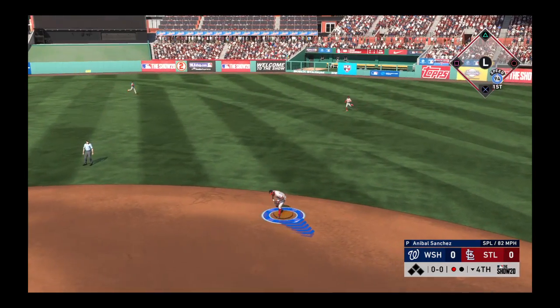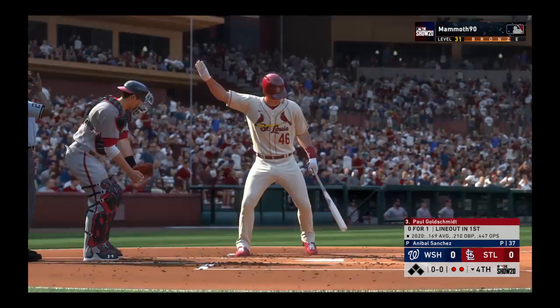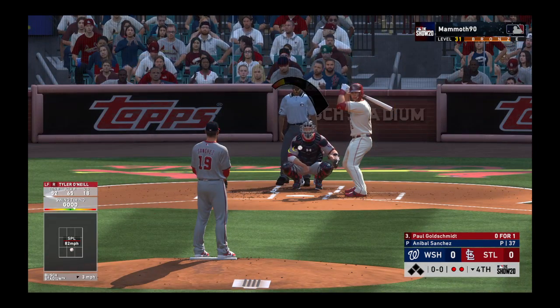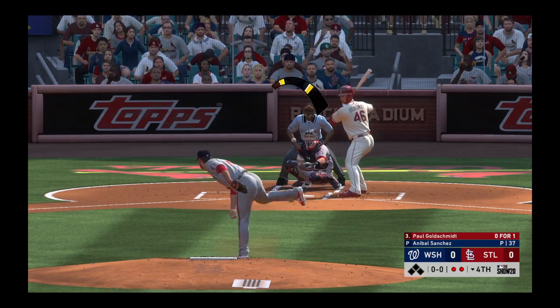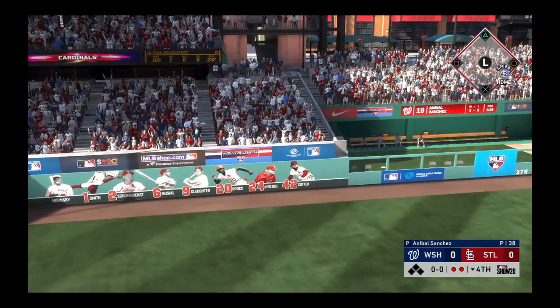To second for Kendrick. Fielded cleanly on the first, and Sanchez has got it working now. There are two away. Here's Paul Goldschmidt now. This guy's still looking at a zero in the hit column. First pitch coming. Here it is. Goldschmidt swings and hits this one very well out to deep left field. And it's gone.